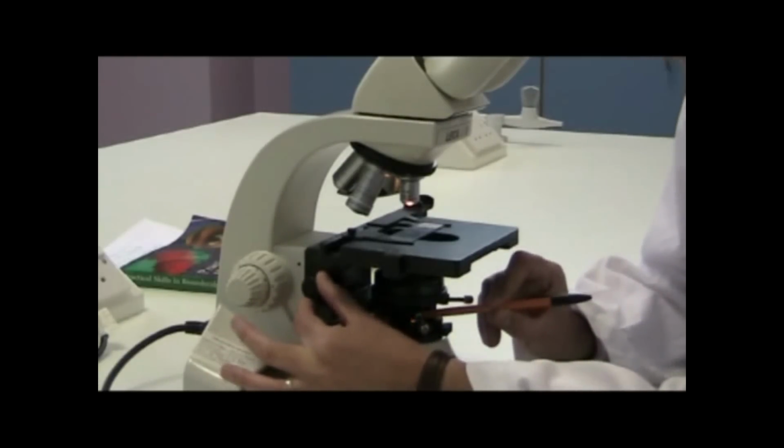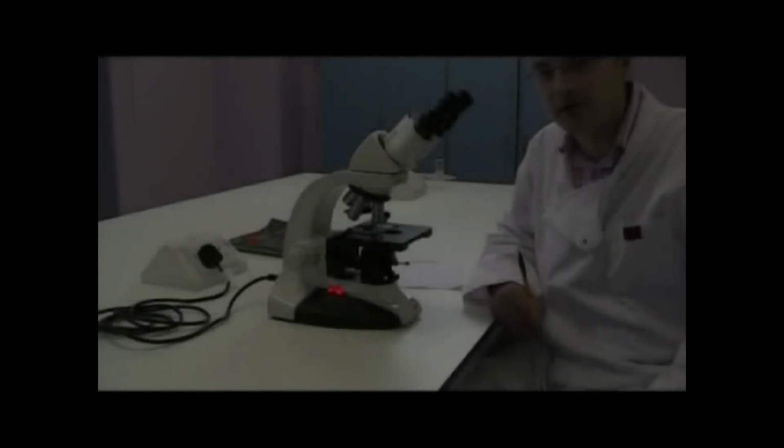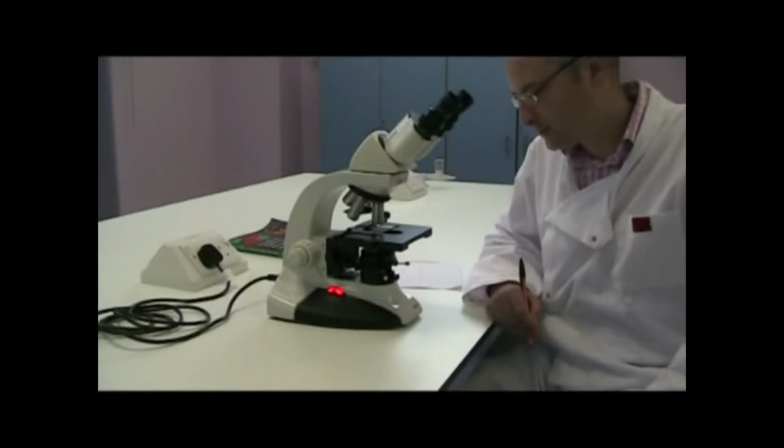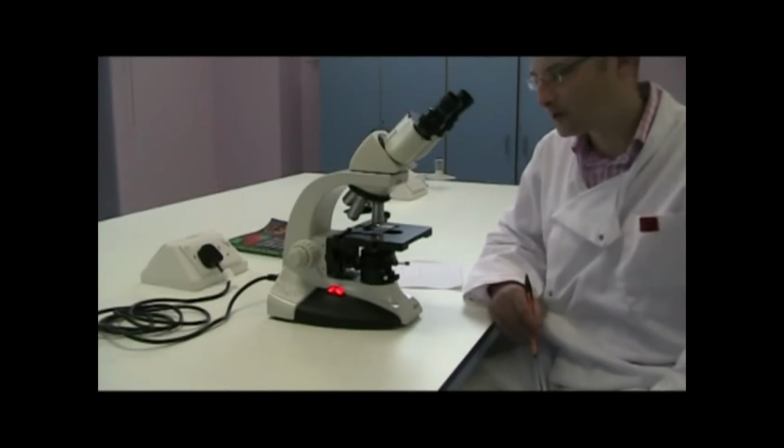And that we achieve by moving the condenser lens focus button here. The microscope is now ready to view specimens. There are a couple of things that you need to be aware of while using the microscope.